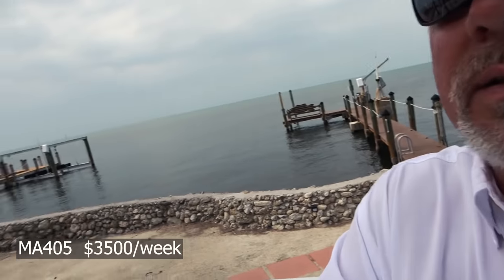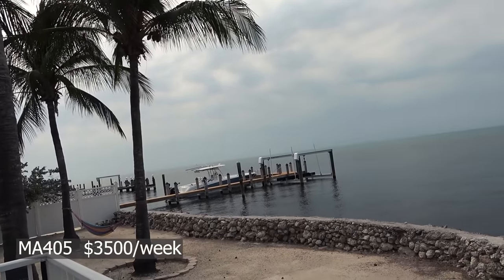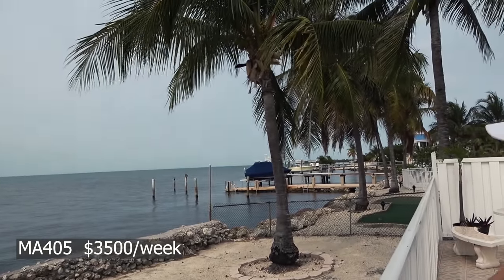I don't know what the water depth here is, and judging by the size of that boat right over there in the water and the boats down through here, I would assume you wouldn't have any problem docking a 30 footer in here. But nice outdoor space on this. Even got a little jacuzzi over there in the corner.